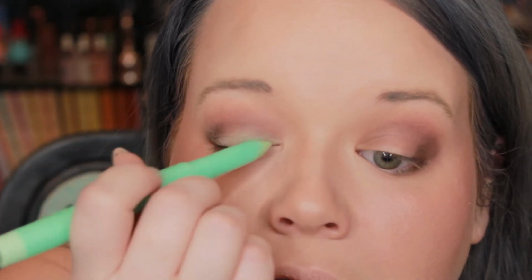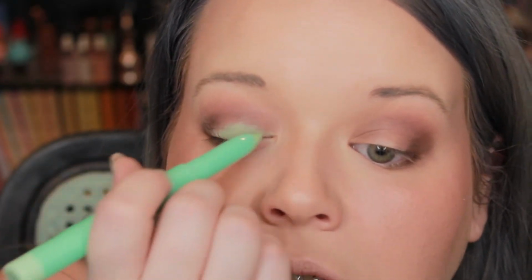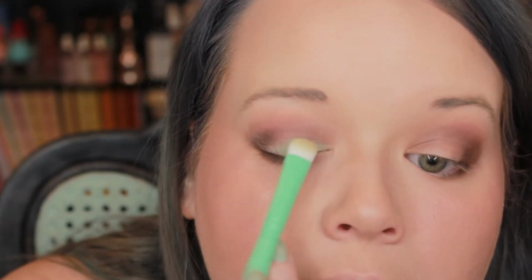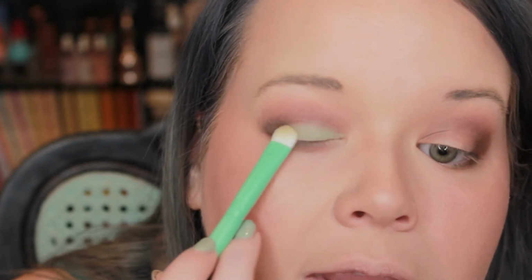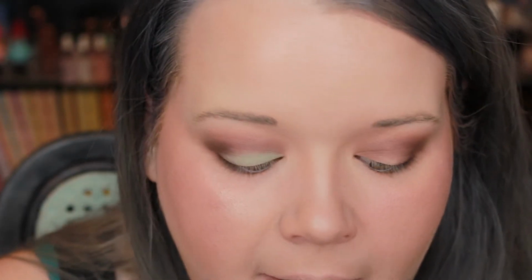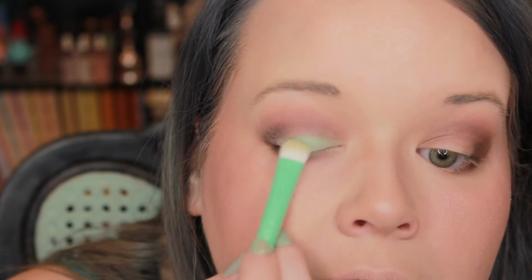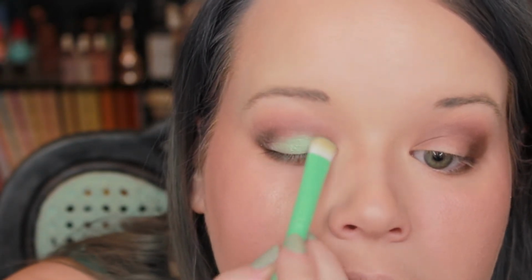That blended really nicely. It's very smooth and creamy. This does not drag or tug on the skin at all. It just glides on. Hopefully it stays like that and doesn't dry out super quick, because that's one of the issues I have with crayon type of shadows like that, is they're very smooth and creamy for the first week, and then they start to dry out and really tug on the lid. To pick up the light shimmer here and just start tapping that over it while it's still got a little bit of stickiness before it completely sets.